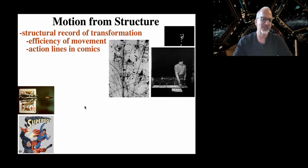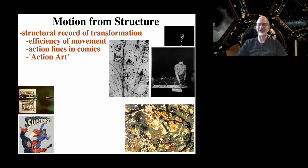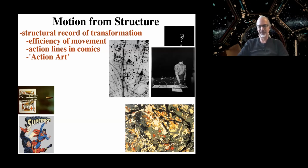Action lines in comics, right? So there's a punch, but it also shows running, of course, that sort of thing. What else? Oh, action art. Yes, let's go back to our friend Jackson Pollock.